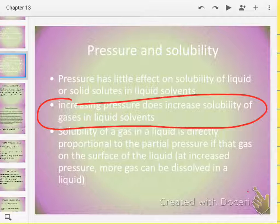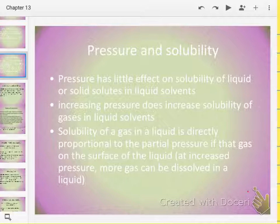There's a huge relationship between pressure and the solubility of gases in a liquid. It is directly proportional to the partial pressure of that gas on the surface of the liquid. Greater pressure, more gas can be dissolved in the liquid. Think about a 2-liter bottle of pop. What do you hear when you turn the cap? Everybody do it. Psst. That's pressure escaping. That carbon dioxide is forced into the liquid under high pressure.